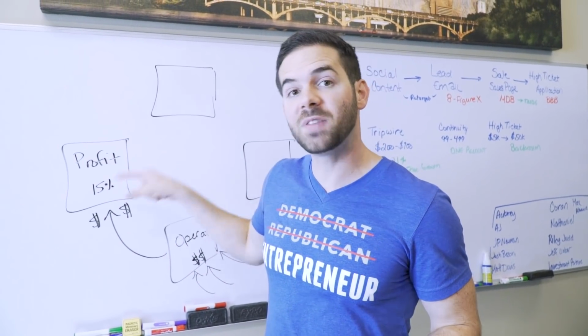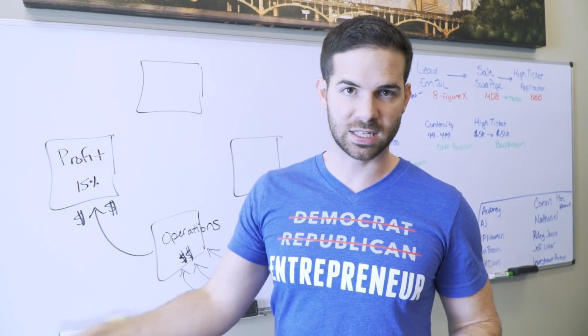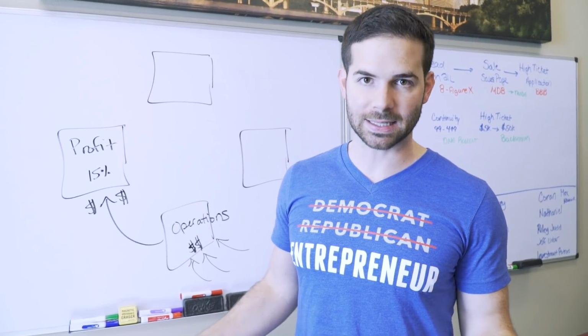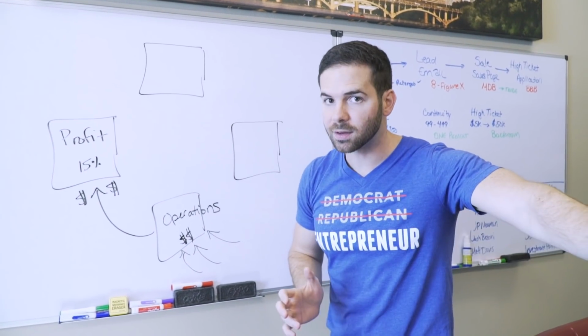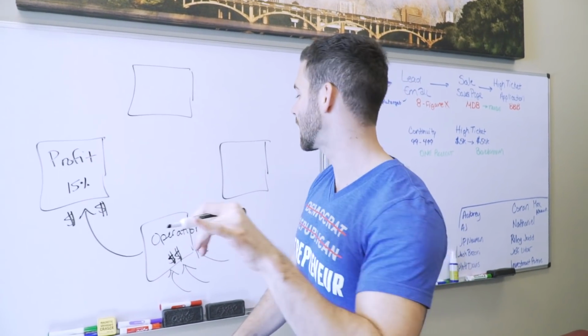Now, taking a fixed amount allows you to make good, predictable decisions. Whereas if you're just taking money when you feel comfortable with it, you're still guessing. So this is part one, taking 15% reserved for profit. Now, profit could also mean reinvestment, which we're going to talk about here in a second.